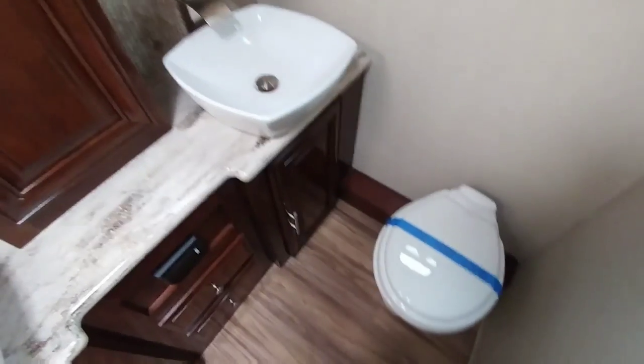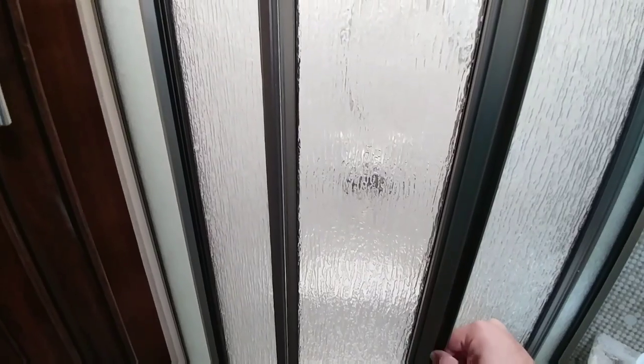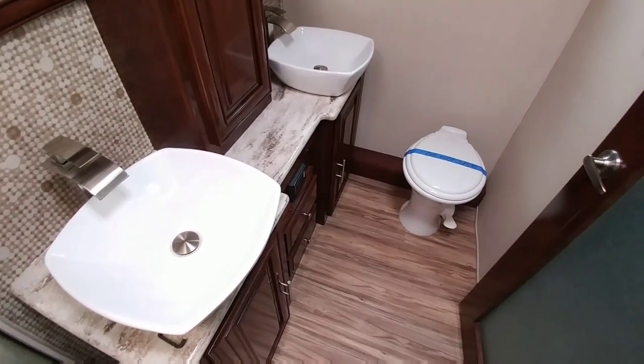In the master bathroom, porcelain toilet, dual vanities, and it's got a pretty nice shower too. It's got a reasonable size shower, and when you step into it, I'm 5'10.5", and my head goes to about this point here. So if you're in the 6-foot range, it might be a little bit short, but it's not bad at all. It's much bigger than many showers that come in Class A's. All in all, it's got a really nice sized bathroom, especially with the dual vanities. I can really appreciate that.